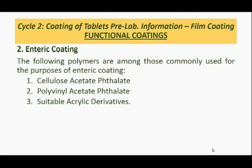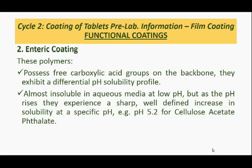Polymers commonly used for enteric coating include cellulose acetate phthalate, where the pH of solubility is 5.2, polyvinyl acetate phthalate, and suitable acrylic derivatives. Because they possess free carboxylic acid groups on the backbone, they exhibit a differential pH solubility profile. Simply, they are weak acids. They are almost insoluble in aqueous media at low pH, but as the pH rises, they experience a sharp, well-defined increase in solubility at a specific pH.